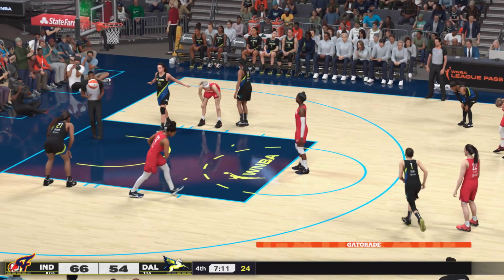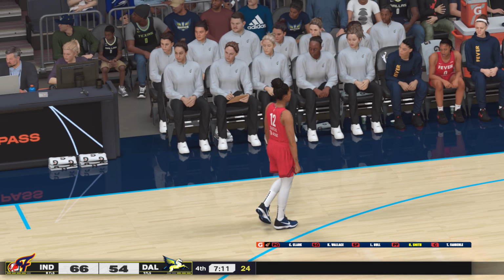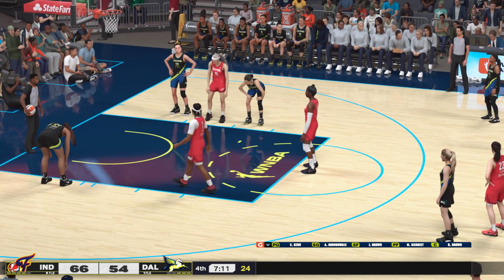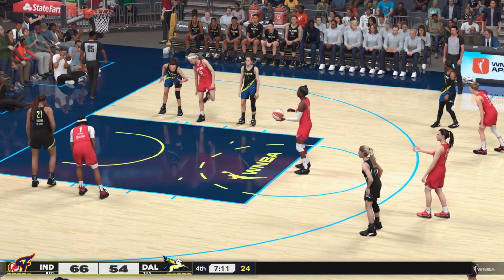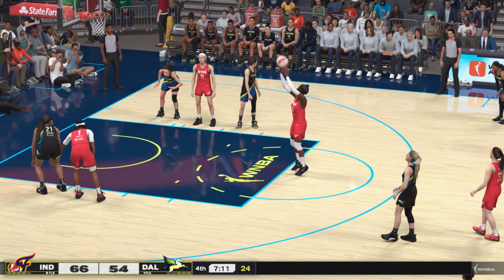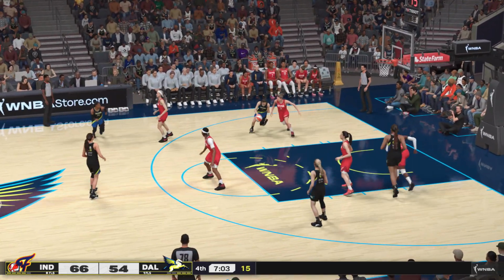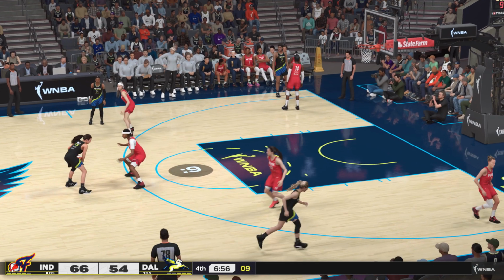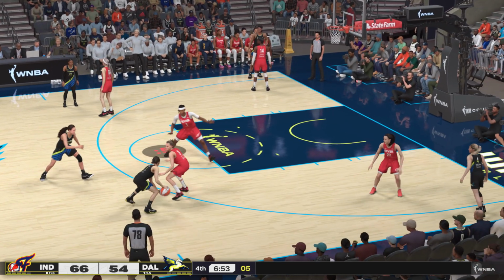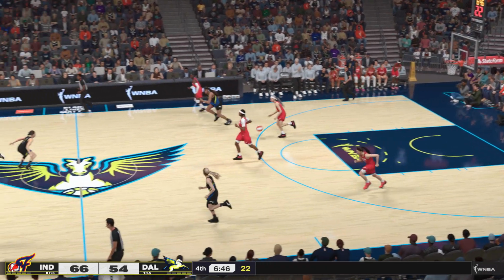Two shots. And she makes the first. Good on the second free throw. And here we go. To the left side wing. Back to Ogunbowale. Pass to Segrist. Uzan. Screen by Segrist. And another miss by Dallas.